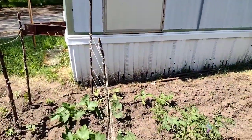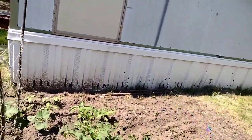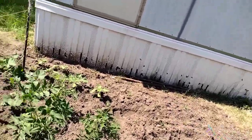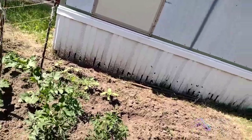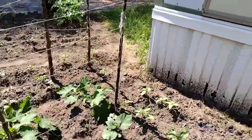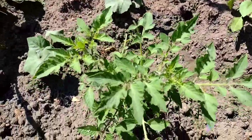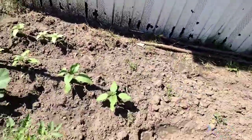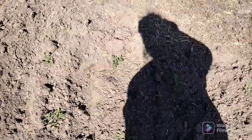Sunflowers aren't that big yet. Oh, the tomato plant fell over. Have to do something about that. Oh, sorry about that. I dropped you. We'll see how these tomatoes come up.